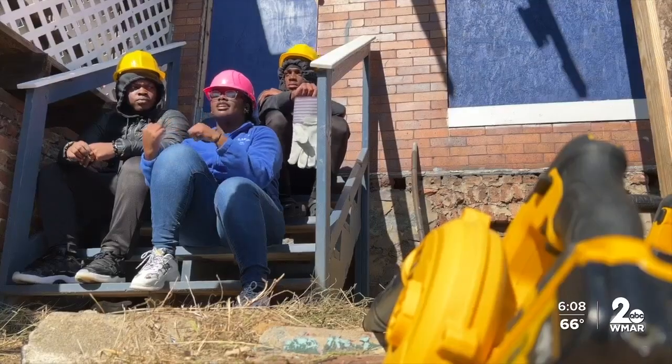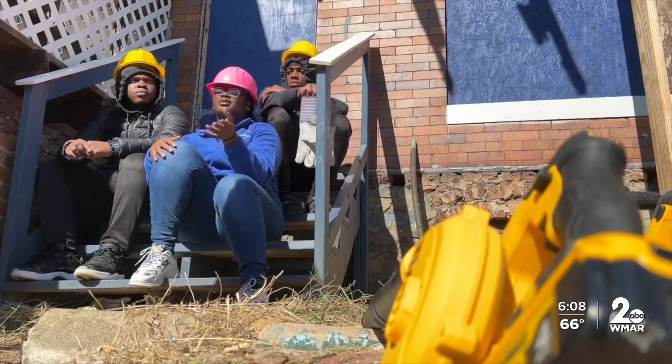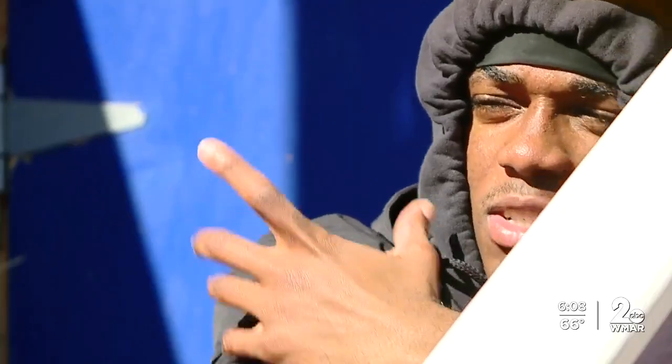So now this group of seniors is getting some hands-on experience. Masonry, doing the demo of the actual house. More of electrical, carpentry, so that's like, they've taught me around all the trades. It's way better because it's more hands-on.